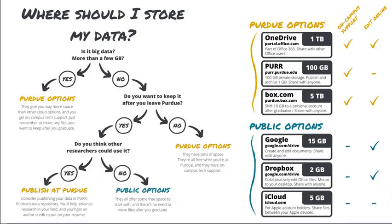However, the public options have one key advantage, which is that you can still access them after you leave Purdue. So that's very important to think about in terms of long-term storage and archiving. Of course, if you are able to publish your data on PURR, we'll take care of that archiving for you and you'll be able to access it on our website.